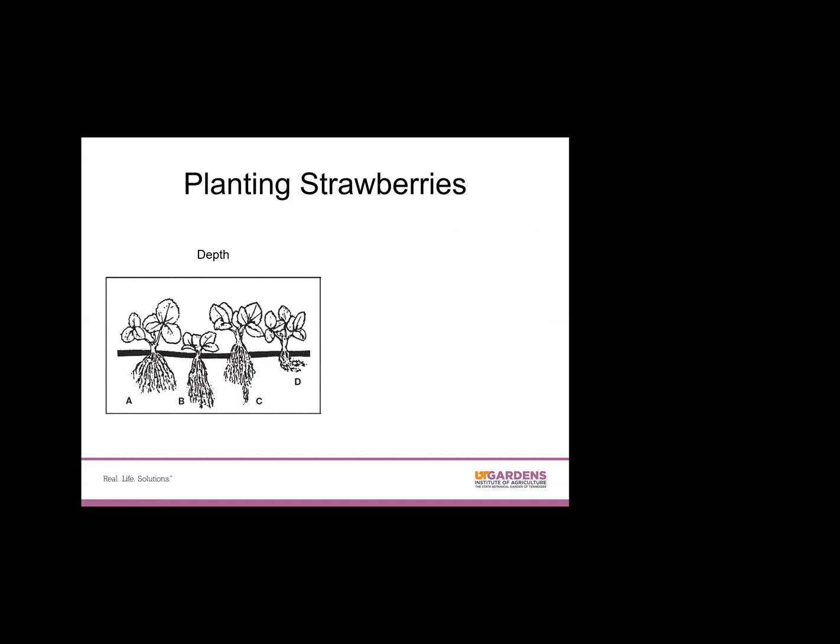You always see these graphs when you're looking at bare root strawberry plants. They talk about the depth of the planting, and it's really important not to plant them too deep. Example A here is the ideal way to plant them. The roots are really nice and spread out, and the plant is planted at this little growing structure right here, the crown. You don't want to have that planted too deep. Example B shows that the crown is planted too deep, and that could cause rotting.